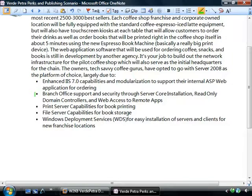And so we need to make sure that we have technology in place that can help us manage these different locations in terms of IT and in terms of their storage requirements and other business critical elements like reporting and such. There are some really neat elements in Server 2008 that are going to help us do that. Then of course we're going to need print server capabilities for book printing because it's one of those things that is going to make our lives a little easier.